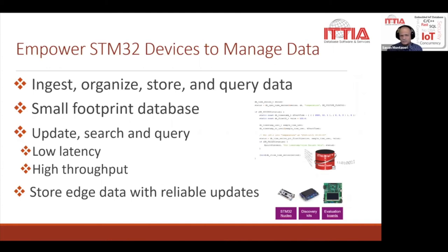So it's 150K ROM and 50K RAM, and depending on the workload, they can store data from hundreds of sensors at a high rate. Typically the applications that are built with ITTIA DB can read the data with very low latency and high throughput for exporting a large volume of timestamped data. Awesome, great. And Loic, what kind of development software is available for the STM32 customers?